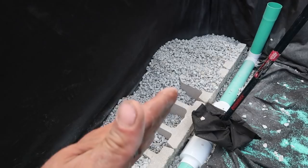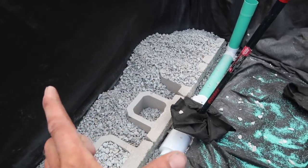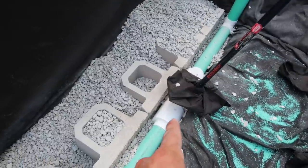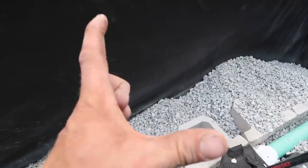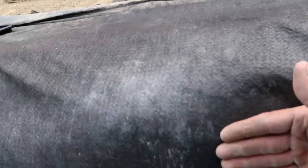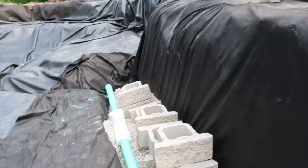So we had to compensate for that setback, which is why we excavated out almost a 30 inch wide trench here to compensate for our 6-inch fittings and 8-inch setback, and then another 1 foot for the top brick. So the back of that top course should butt up right into this ledge. We may have to shave out a little bit along here, but hopefully not.